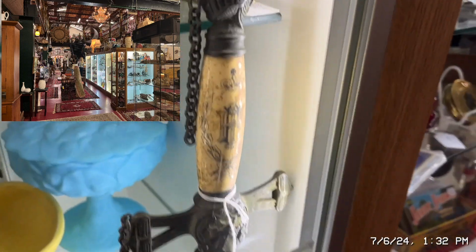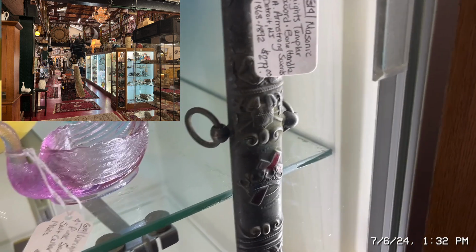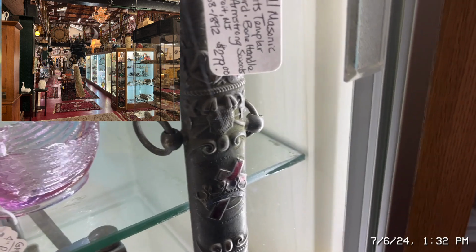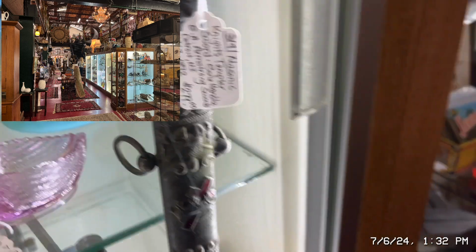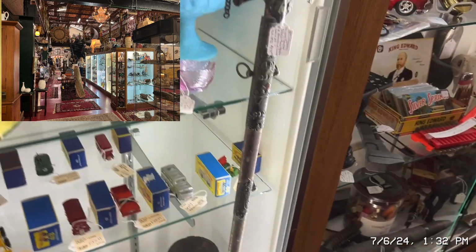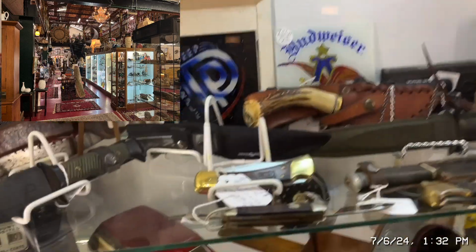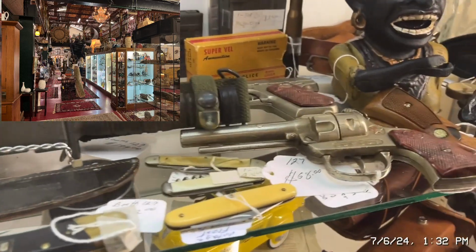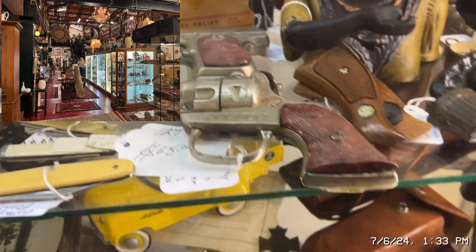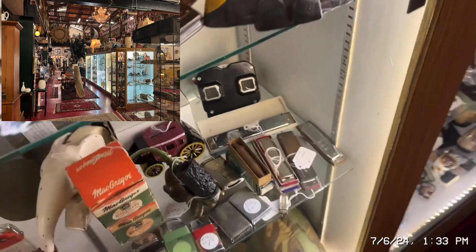Ooh, a samurai sword. A knight's sword, I think. Yeah, Knights Templar sword, bone handle, Armstrong Sound, Detroit, Michigan, for $279. You can own your very own Knight's sword. That's cool. These old weaponry. Little pistol there, a cowboy pistol. Old handcuffs, an old baton from the police.